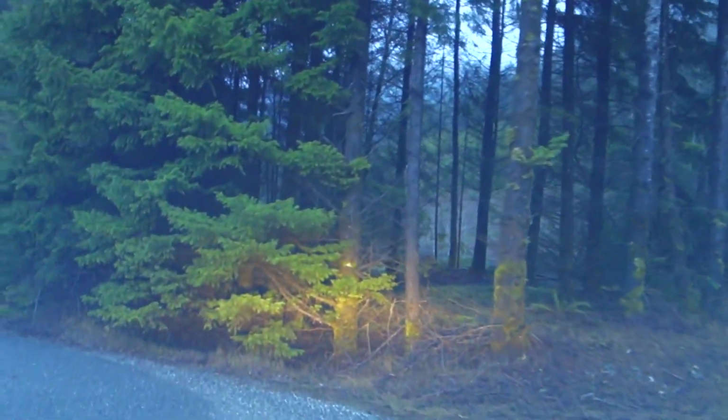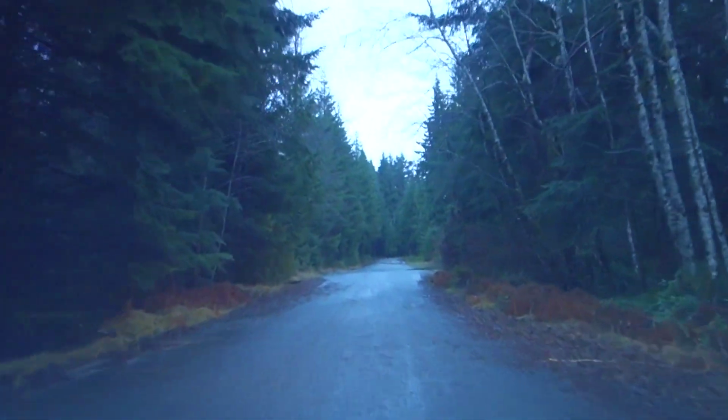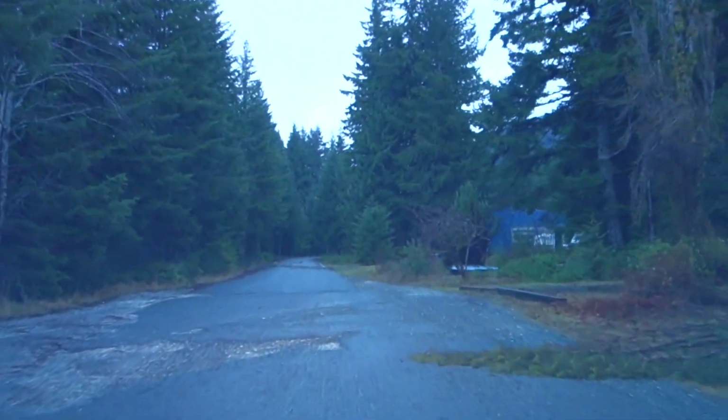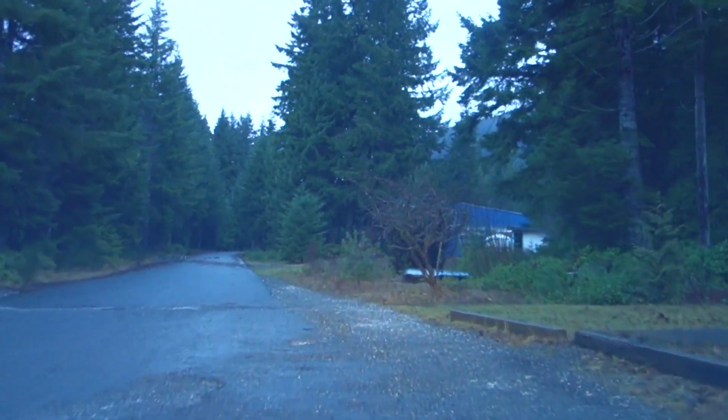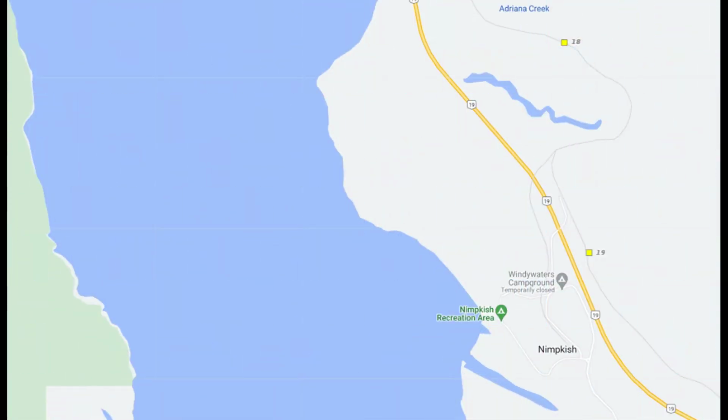Let's go back to the pavement, but not for long. So go across the highway and then we're going to explore the Nimpkish Main, which runs parallel to Highway 19 and also runs pretty parallel to the railway grade. So let's talk about where I am at the south end of Nimpkish Lake. Here's the close-up of the map. That's the spot where the previous video segment ended, as I'm driving the paved road back up towards the highway.